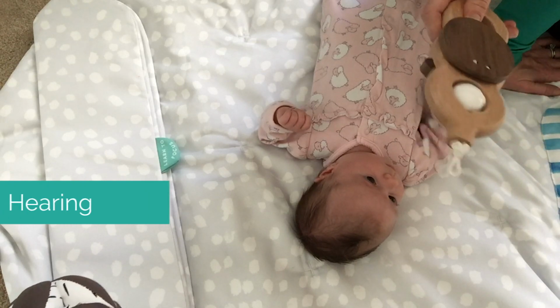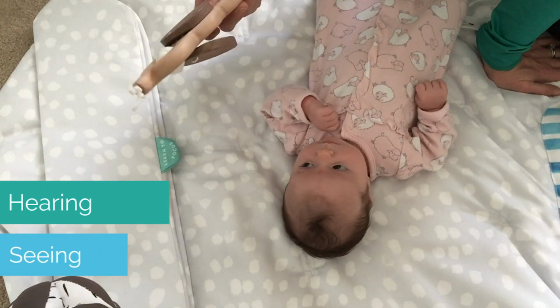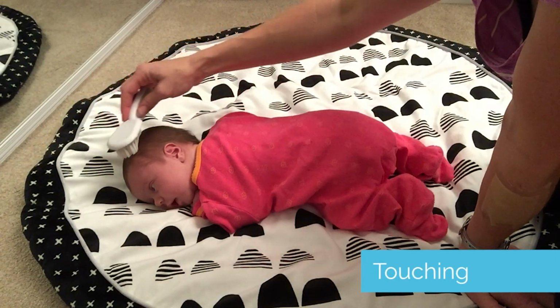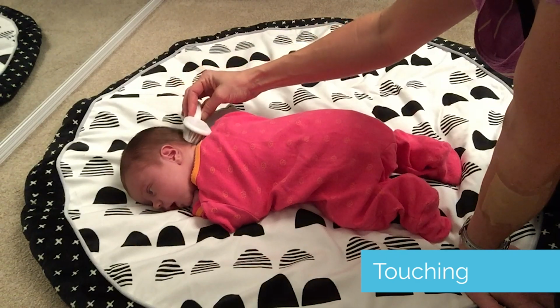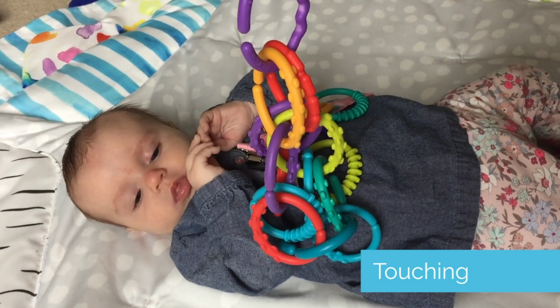Now I know it seems like newborns can't really do much, but through play and through their senses, they actually can do a lot. Baby can turn towards sounds that he hears. He can look at something with his eyes and visually study it or track it as it moves. Baby can touch and feel through his hands, through his cheek. Baby can put his hand in his mouth and sense what's going on inside that mouth.